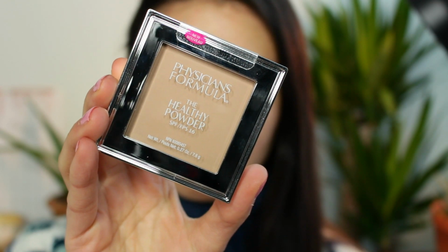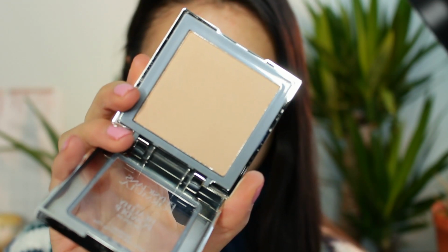It says it's infused with hyaluronic acid to brighten, hydrate, and even skin tone. It's a long-wearing, buildable, and breathable powder foundation that provides lightweight, medium to full coverage with a healthy satin finish, and it says it works for all skin types. I have a normal to combination skin type.